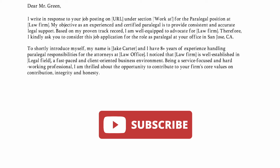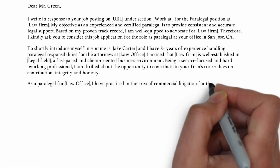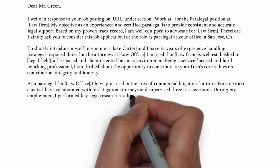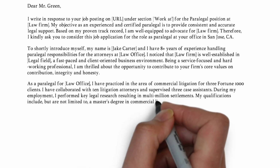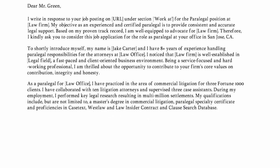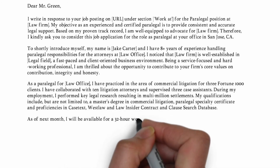Okay, so in the third paragraph, match your qualifications to the job requirements. Don't list your skills and experience like you do in your resume, but instead provide context. For example, why did you specialize in financial and bankruptcy law? How many business litigations have you assisted? And what were the highlights in these cases? A great way to get your foot in the door is by mentioning your network that you've built over the years. In the last paragraph, you can mention your availability.